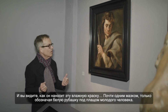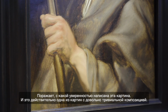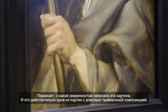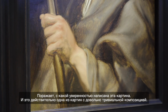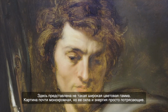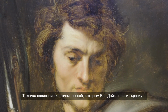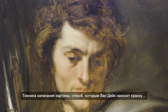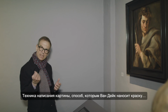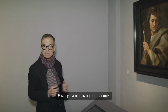The confidence of this picture is remarkable, and it is really one of those pictures that, in its basic composition, is very simple. There's not a lot of excitement with regard to the color scheme. It's almost monochromatic, but the power and the force of this painting is just wonderful. And also the material aspect of this picture, the way that Van Dyck applies paint is, well, I can look at this painting for hours.